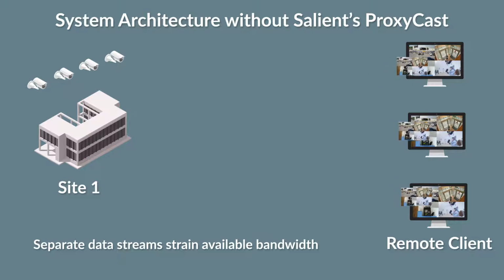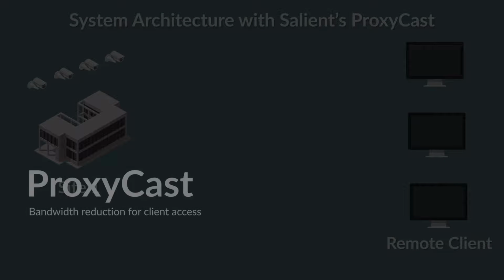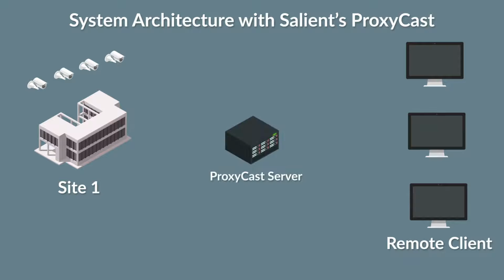What they need to understand now is that the reduction in travel and limited exposure of employees during this travel can also be a source of revenue. So now that I've explained the challenges with allowing multiple people to access video on a traditional video management system, let me show you how ProxyCast can solve these issues.